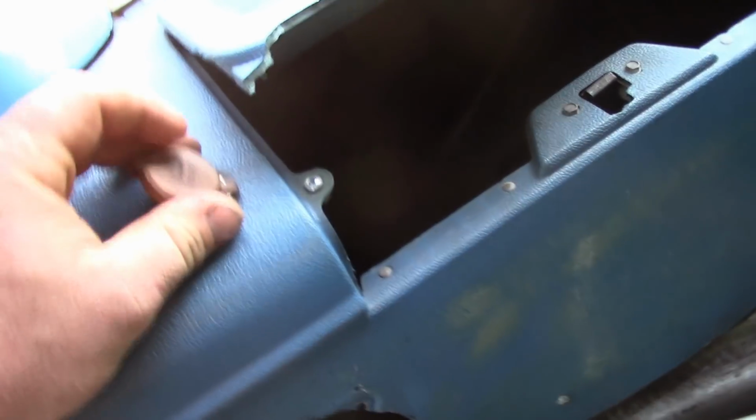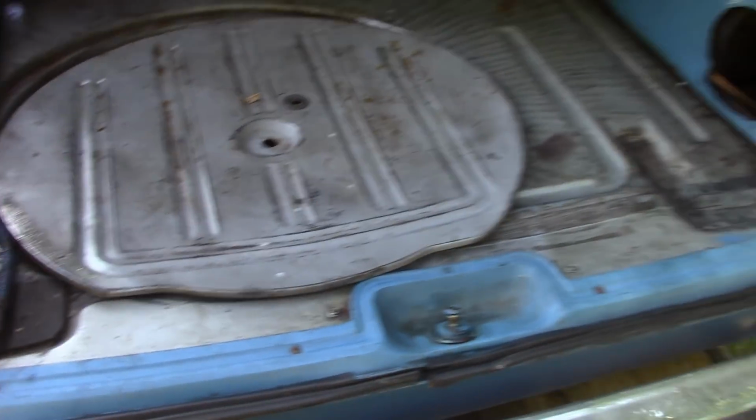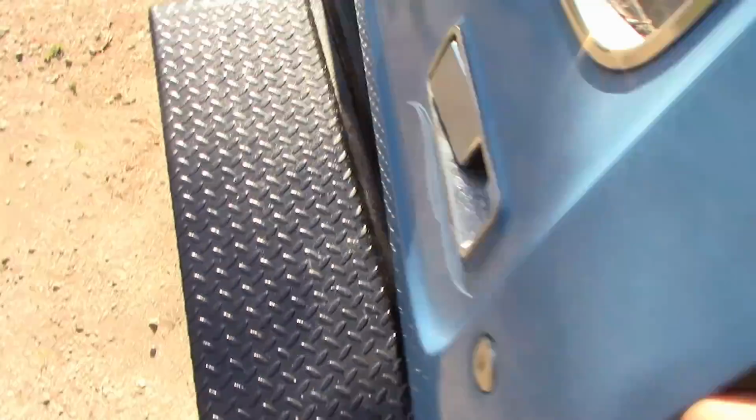There's even a cigarette lighter back here. That's pretty cool. I highly doubt it works. All the wheel wells are in good condition. The interior is in good condition. This car runs, drives, stops. It's had some repairs done over the years, but it's an AMC. Around me, all AMCs have had repairs. I think if you find an AMC that doesn't have repair, then it's kind of weird.